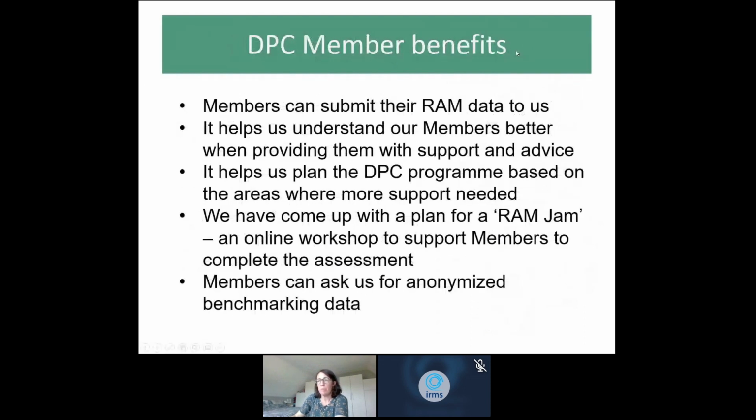So there are some benefits that are specific to our members. So members can submit their RAM data to us. We encourage them to do so. And then we can try and understand our members better when providing them with support and advice. We've got a baseline of information about them. So when they come to us for help, we can just check out where they are currently very quickly using DPC RAM. It helps us to plan the DPC programme based on the areas where we think more support's needed.